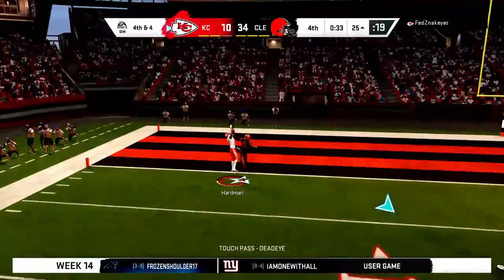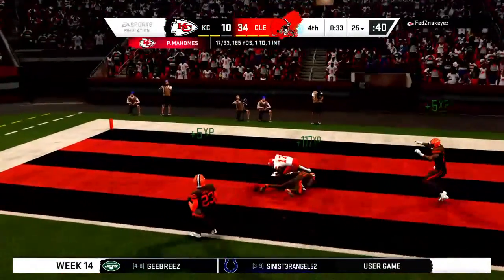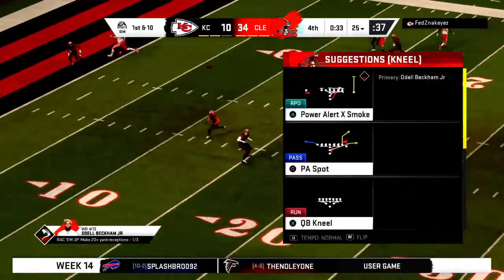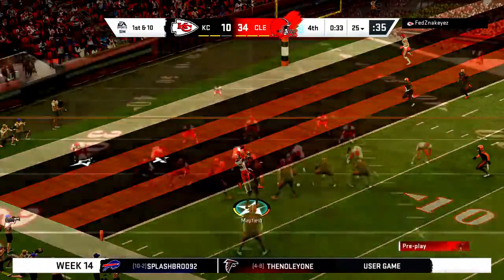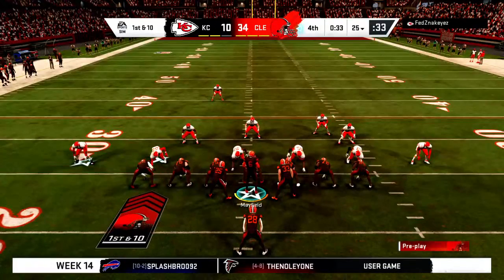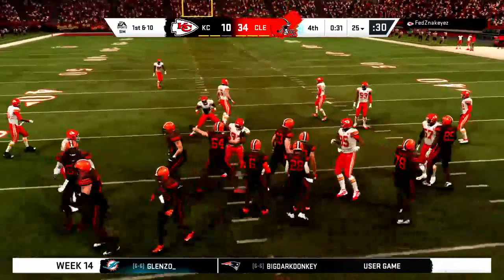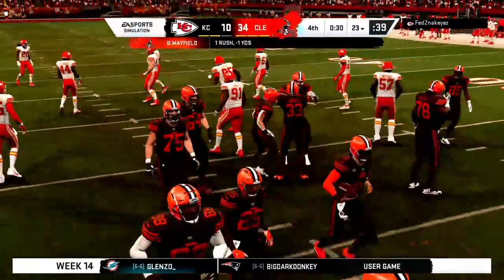Mahomes now to throw. And they will not be able to hook up there. It's incomplete. They had to go for it with such little time remaining. And this Browns defense stands tall. The defense can stop it twice more as they take a knee here.